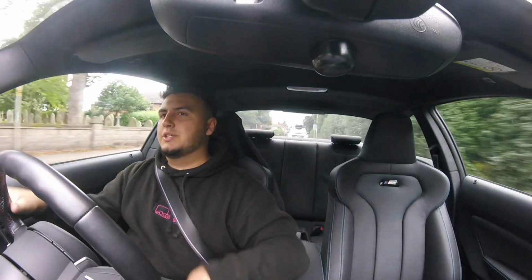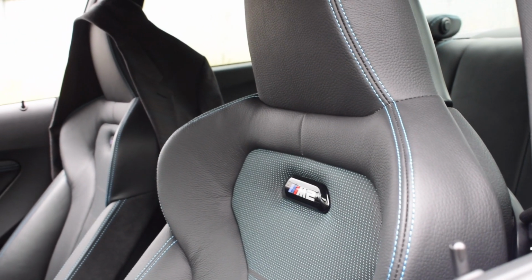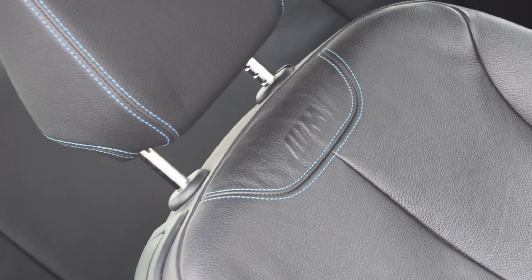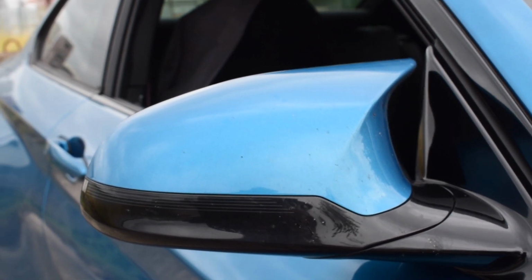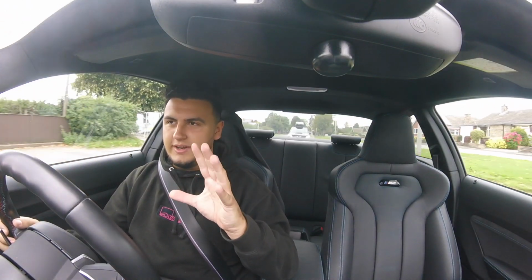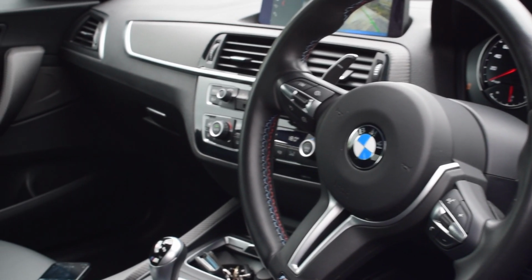Comparing it to the M2, interior, far better. Should have been what the M2 was out the box, okay? The seats, perfect. I absolutely love them. The mirrors, obviously we all had it, even on our M140s, M35s, we had the M4, M3 style mirrors. So that kind of stuff I absolutely love anyway, okay? So that is the one where the M2 Comp absolutely trumps the M2.